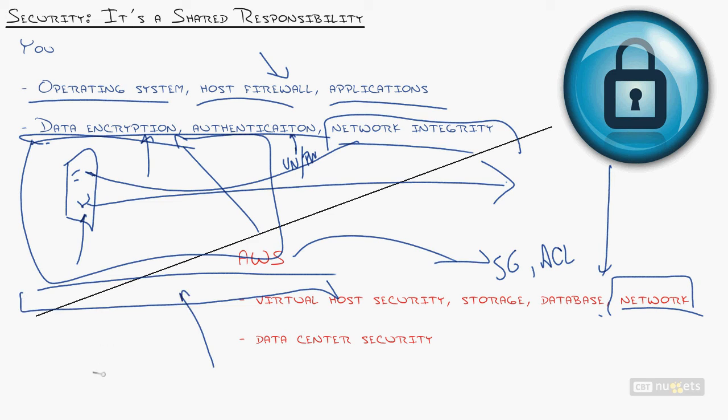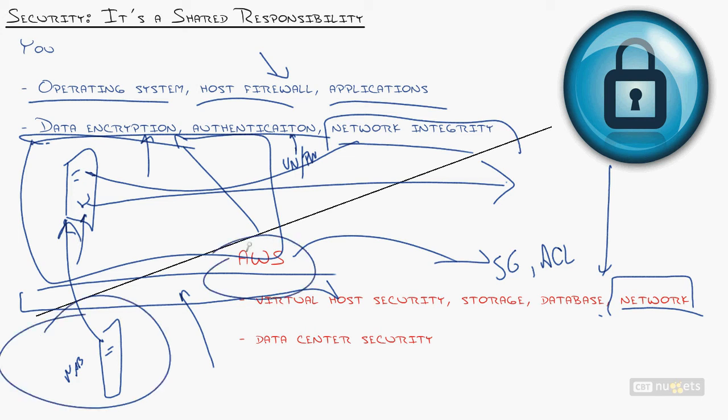We don't have to worry about Nabisco and their Fig Newton Wonder coming in and trying to hack our server on the same virtual host, and they get around all the firewalls because they happen to be within the same physical host. Amazon guarantees and supports against that.